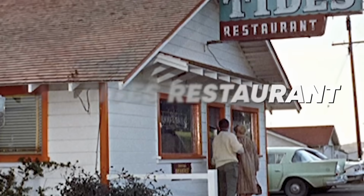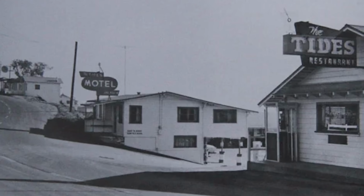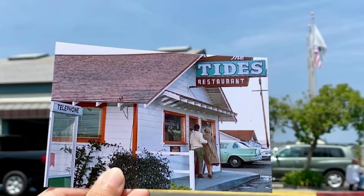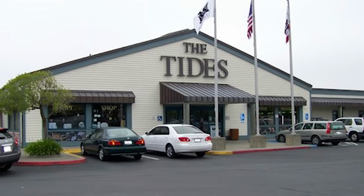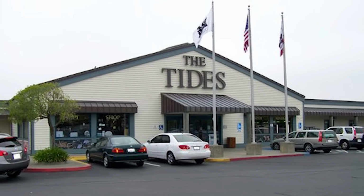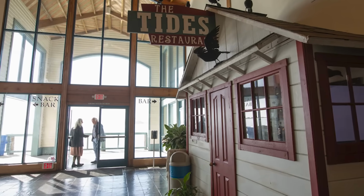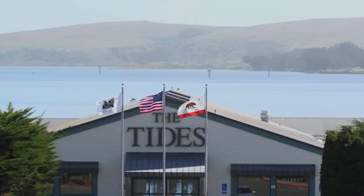The Tides restaurant seen in Alfred Hitchcock's The Birds was the bustling spot where chaos first erupted. In the early 60s, it had a classic fishing town feel, wooden siding and big windows facing the bay. Today, the Tides still operates, but with modern upgrades, sleek interiors, and a seafood market attached. While the film's terror is long gone, the birds are still around, flying calmly over the modernized bayfront.